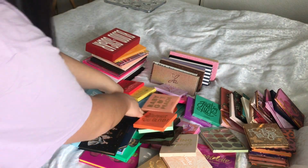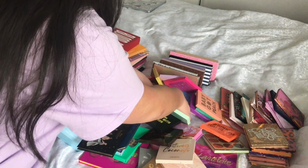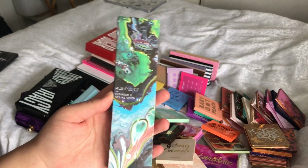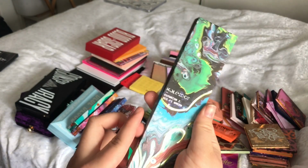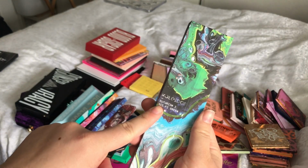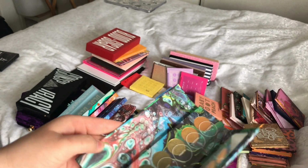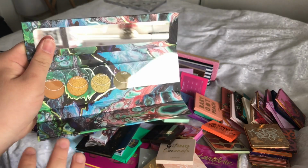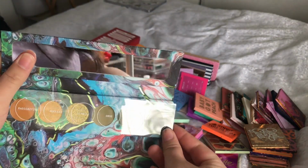Last, we are almost done. Last 5 palettes. Okay, we are going to go in order from 1 to 5. So we have first Futurism 1, Sci-Fi Green. This one is like a dupe for the Melt Cosmetics Gemini palette, which I still kind of want, but as long as I have this one, I really don't need it.